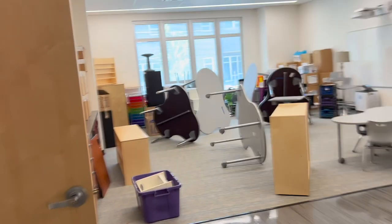I'm so excited. Just finished chatting with my teammate, my co-teacher next door. My room has a lot more furniture in it than it did the other day. So I'm just gonna take a quick lap around and show you what's going on, and then I'm gonna dive right in. So, starting here at my door, I have a bulletin board here.